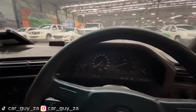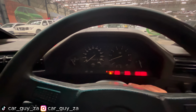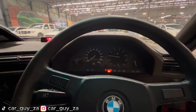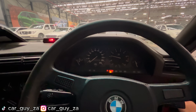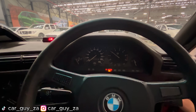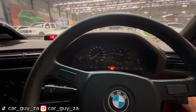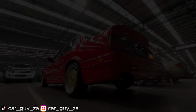Okay, so I simply put the key into the ignition, turn the key, and hey, don't die on me, bro. Come on. Yeah, it sounds like this car, you know, doesn't want to idle properly. But yeah, let me just place my phone at the back so you guys can properly hear how this BMW Kusheshi sounds.